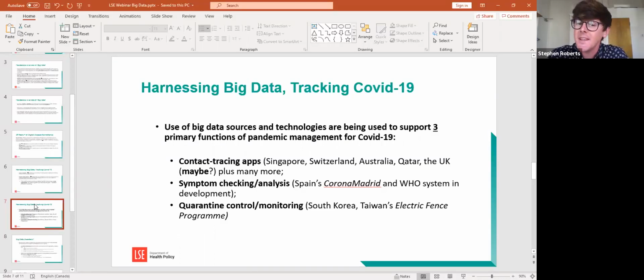So contact tracing apps have been rolled out in a variety of countries, in a long list of countries, in Singapore, in Switzerland, in Australia, in Qatar, in the UK. Perhaps, as we said, this system has been extensively stalled and has been stalled yet again in the UK context, so we will see, and plus many, many other countries.